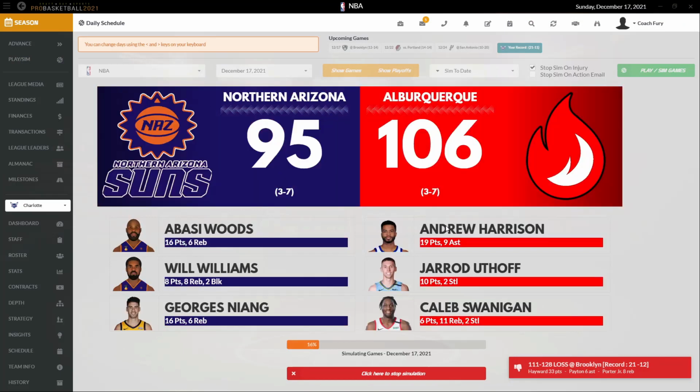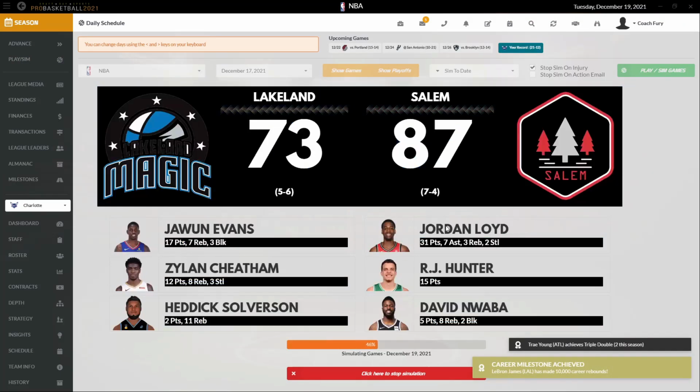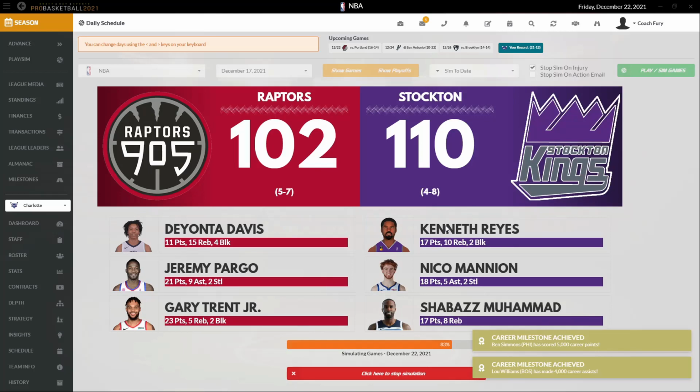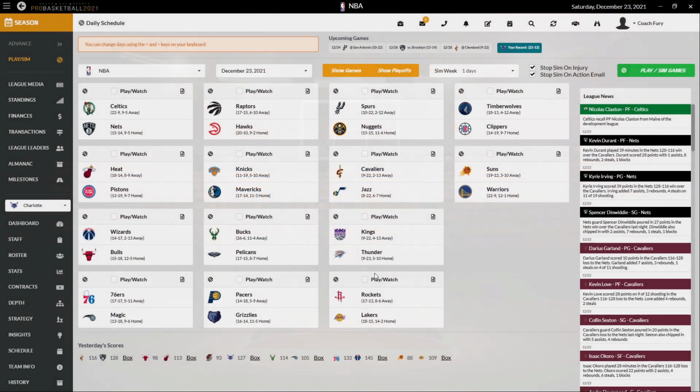We suffered a loss there to Brooklyn. We obviously had some issues with some depth pieces. We were having to play some interesting guys that probably wouldn't make a rotation if you were looking for the playoffs. But it worked. Porter with 36 points there again.